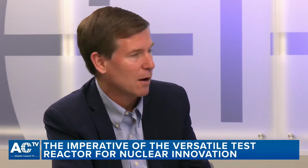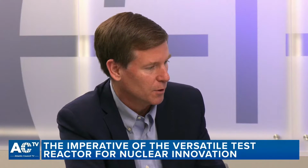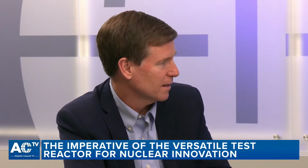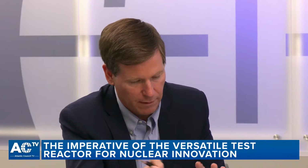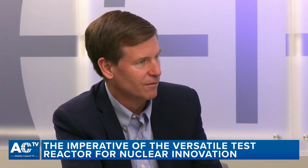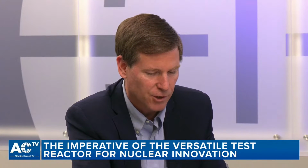And the fact that now I've got member utilities who are including new nuclear in their integrated resource plans, that's fantastic. That's exactly what we're going to need to get to an affordable, reliable, low-cost, low-carbon energy system. But unfortunately, what it's done is it's put a lot of pressure on things like demonstration projects that I think have made VTR fall down the priority list a little bit. I don't think it's lack of support for the idea. I think, in my experience at least, it's more about staging.